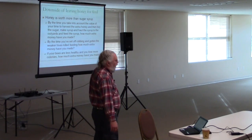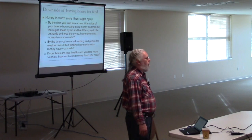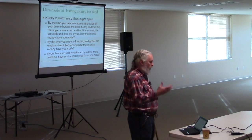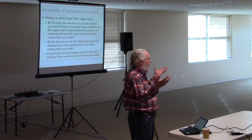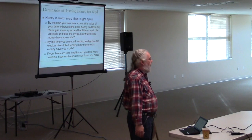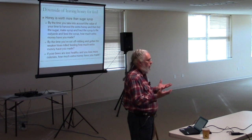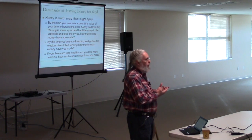So the argument against leaving honey for feed is the cost of the sugar. Everybody I've ever heard argue this just says honey sells for this much a pound, sugar sells for this much a pound. The difference between this is my profit that I've passed up. Well, if you figure your labor's not worth anything, and if you figure that you're not going to set off any robbing and you're not going to cause any other problems by feeding, then maybe that's true.